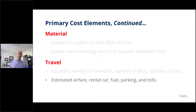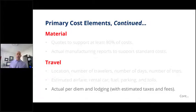You're going to have to use estimated airfare, rental car, fuel, parking, and tolls. That's the best that we can do. Those numbers, if you look today and come back tomorrow, next week, next month, we know that those estimates do change. But the best thing that you can do is at least go out and try to get estimated airfare. If you have to be in Spokane, Washington, and I'm in Columbus, Ohio, I could look and get at least an estimate today and kind of know what that is.